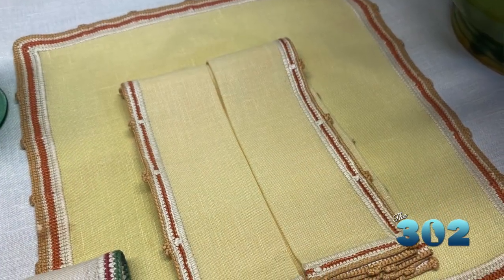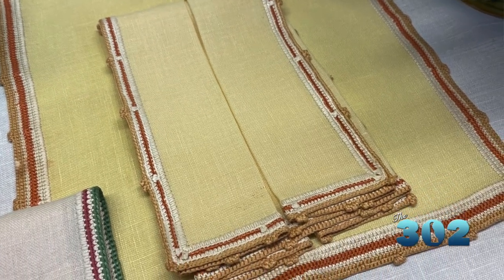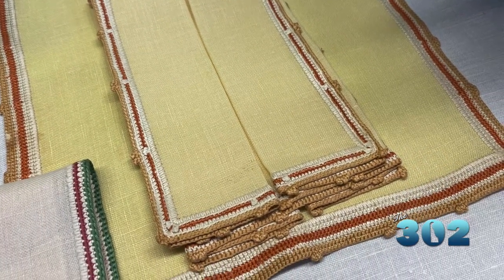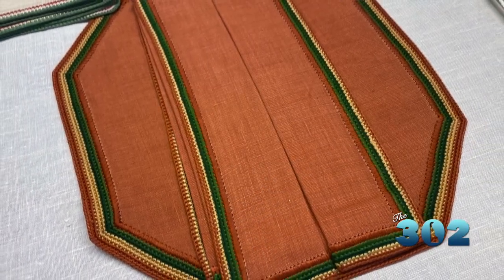Now, would the linens be interchangeable, or do these dishes have a specific linen that goes with them? Not necessarily. It all had to complement the flowers. So we do know that at Thanksgiving and Christmas, they used a tablecloth rather than placemats.